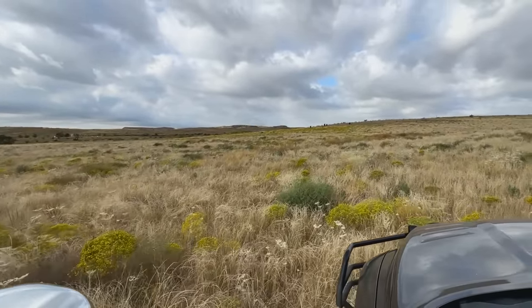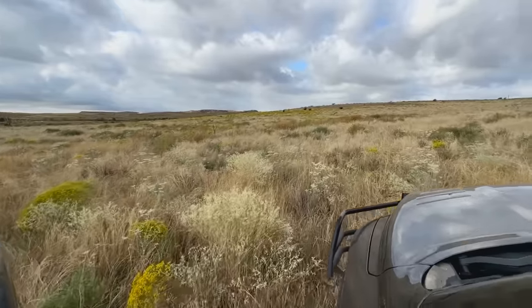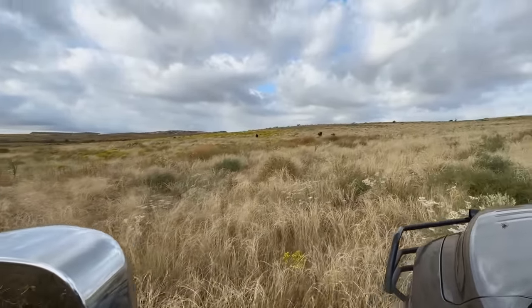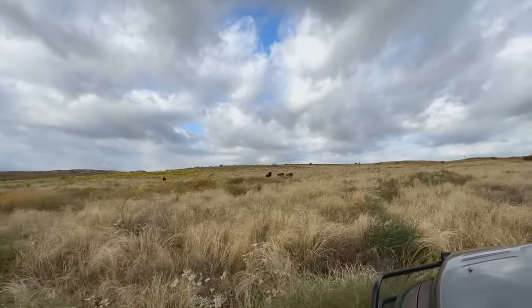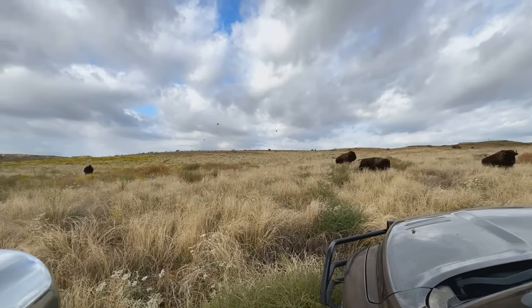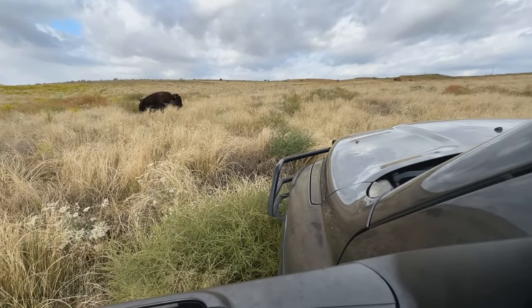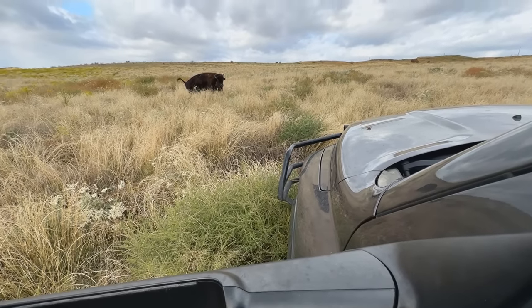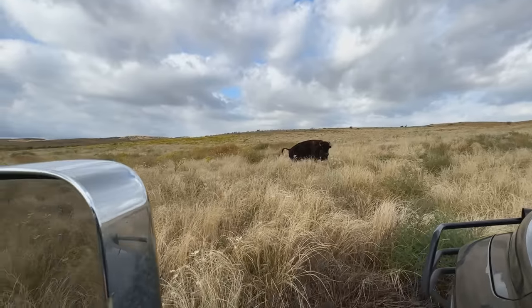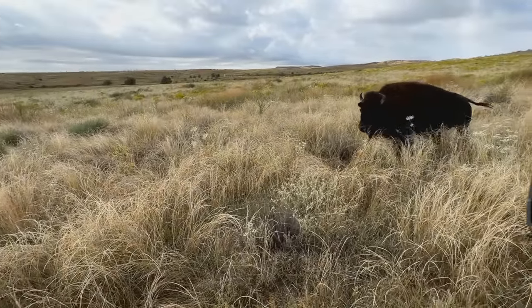These buffalo, when they're out in the pasture and coming to a suck wagon, are really gentle. But when you get around them on the ground or in the pens, woo, not gentle. This is the best buffalo ever. She was the best. She's getting pretty old. She's a little darker than the others. She's kind of black.